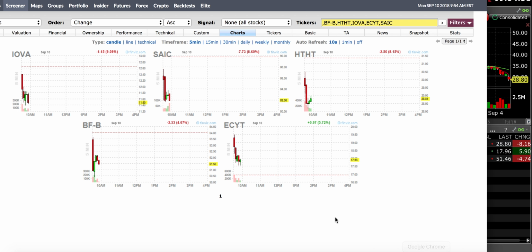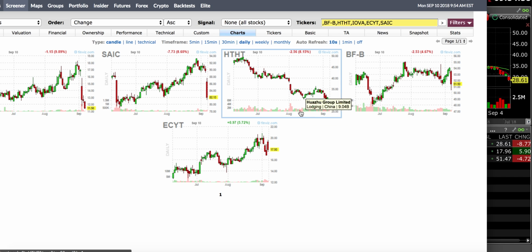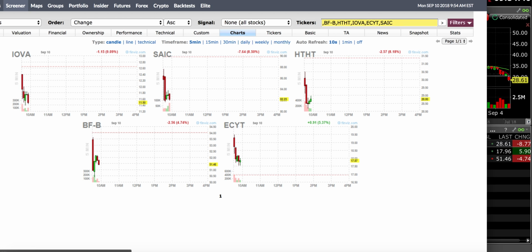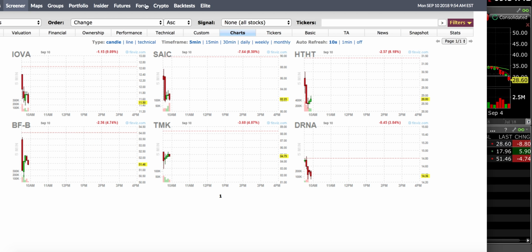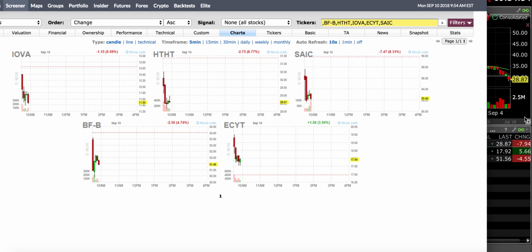What I really want to trade is this HT because if you look on the daily chart, this is the only one which looks really good. This TMK, a life insurance company. Don't really like to trade life insurance companies. Pretty much, these are the only names I want to watch.